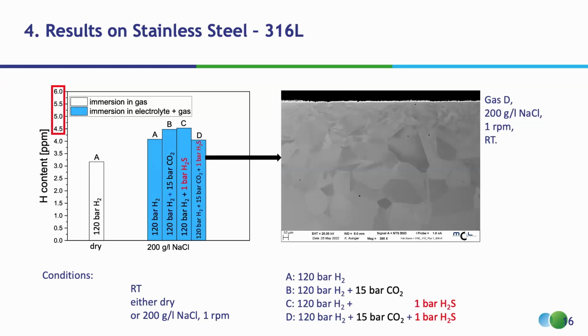Okay, now I want to go on with the stainless steel 316L. Again, on the diagram, we can see hydrogen uptake after autoclave testing. The white bar shows the content after testing in dry condition, and the blue bars after testing in electrolyte. What we can immediately notice is a higher hydrogen content in dry condition compared to the previous material. All these tests were conducted at room temperature. After adding the electrolyte, regardless of the addition of CO2 or H2S, hydrogen content only increases about 1.5 ppm, so not significantly. That can also be observed very nicely from the SEM image on the right, where we see that there is no surface attack, and also for this alloy, no cracking occurred.